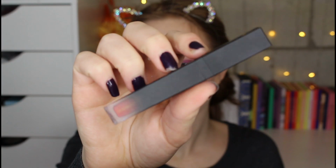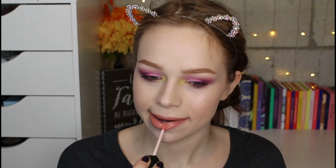I just tapped that into my lips, and then I went in with the Conjure Cosmetic lip gloss just because my lips looked really dry and I wanted to add a little bit more hydration.